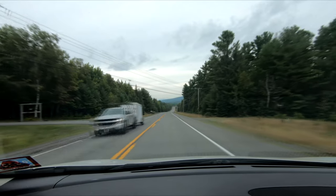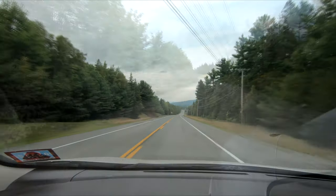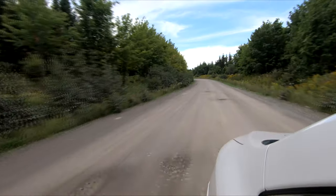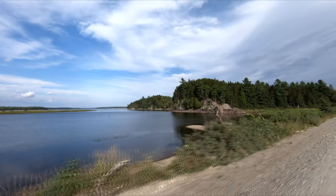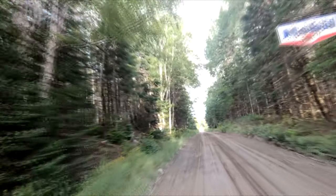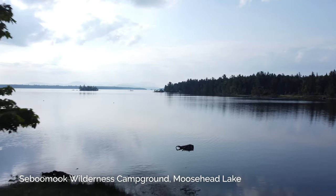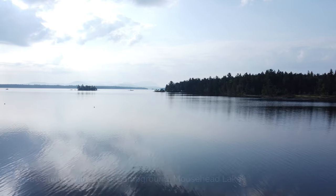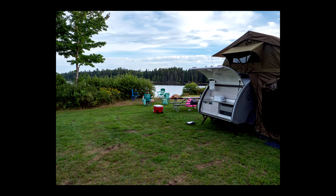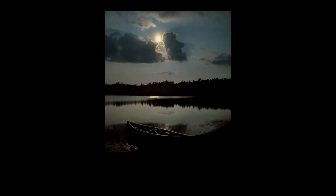From there we drove till the paved road ended. Then we drove some more. And then we drove some more. Till we got to Seboomook Wilderness Campground on the northern edge of Moosehead Lake. Apparently the moose outnumber the people here 3-1. Which still doesn't guarantee you'll see one, but we did.